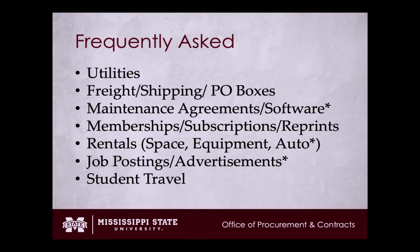Some items that are frequently asked about if you can pay with the procurement card are utilities, shipping, software, memberships, rentals. If you're purchasing a membership, please make sure you have a membership dues form. Rentals of space, equipment, and automobiles are okay. Automobile rental, though, is only for day trips only.